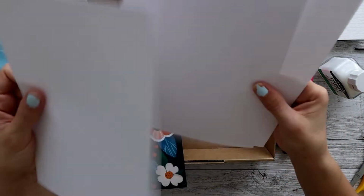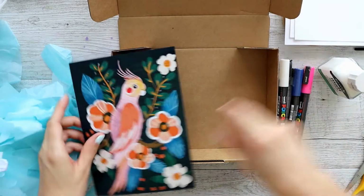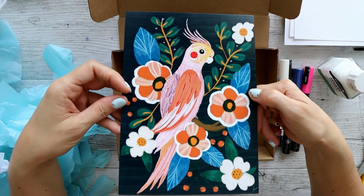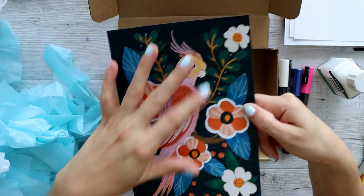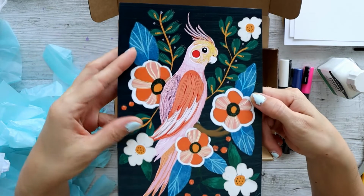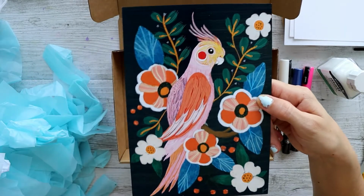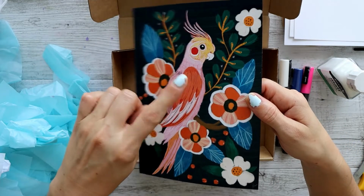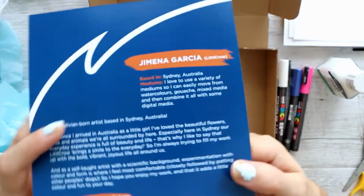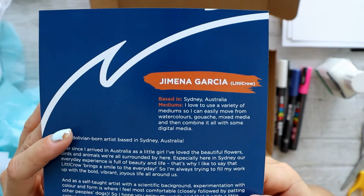Alright, let's see what the... Oh, we got some paper. Some very thin sort of paper. And we have the artwork. Oh, that looks like a cockatiel. Cockatiels are so cute. They're a native bird here in Australia, and they're very, very comical. They love to whistle and do cute things, so I like them. My mum wants one of these. Okay, so that is the featured artist, and it looks like she is based in Sydney, Australia.